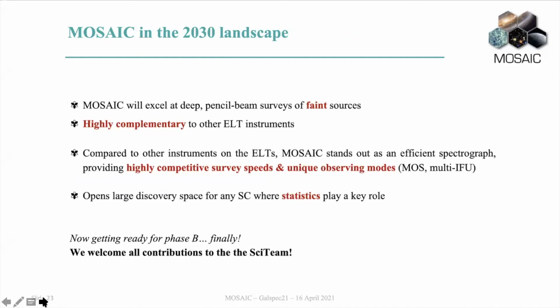And otherwise, what I can say is that MOSAIC in the 2030 landscape appears like an instrument that will excel at deep pencil beam surveys of faint sources, complementary to ELT instruments. And what I think is really important is that it will open a large discovery space for any science case where statistics play a key role. So somehow, I can imagine that MOSAIC on the ELT will play a similar role to what VIMOS did on the VLT.